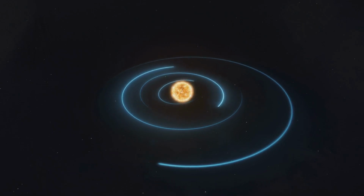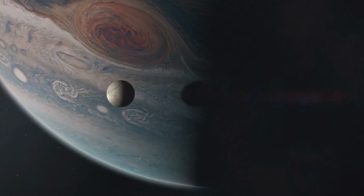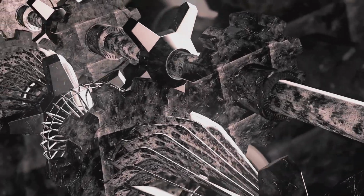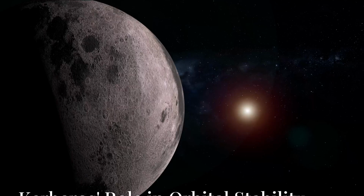Imagine the Pluto system as a synchronized clock, each moon moving with precision. Now introduce Kerberos, a tiny pebble disrupting the gears. Its presence disrupts the perfect order, introducing slight variations in the moon's orbits. These variations, over millions of years, profoundly impact the system's evolution.